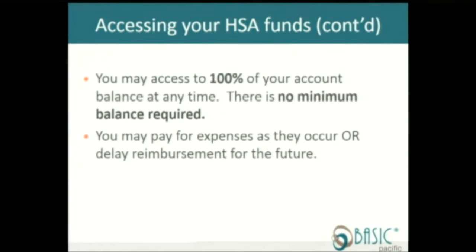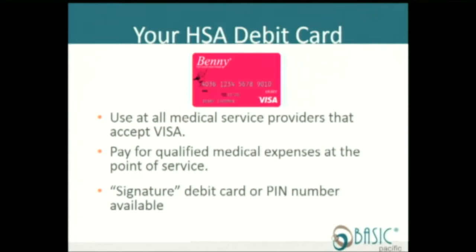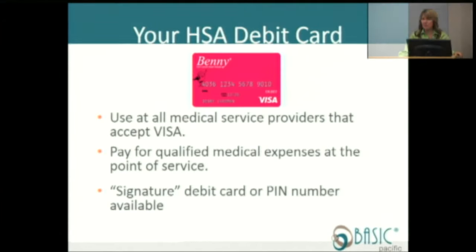You have access to 100% of your account balance at any time. There is no minimum requirement. You may pay for expenses as they occurred for you and your family, or you can delay and be reimbursed in the future. Just hold on to all your receipts so that you have proof of qualifying expense. The easiest way is to pay your provider directly with the Benny card.